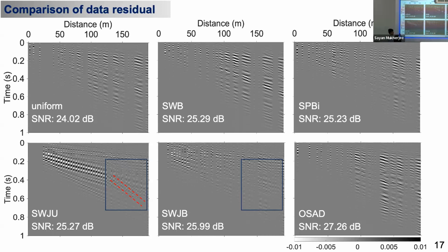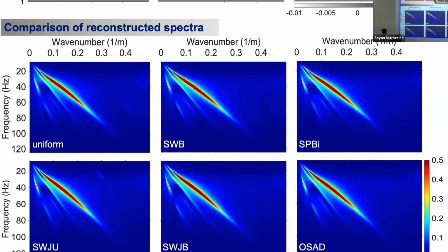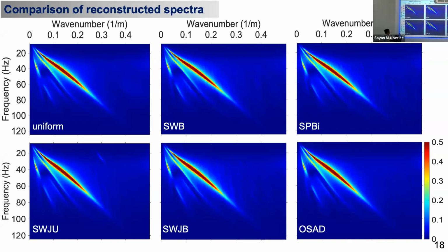But this would be more clear when I show the reconstructed spectra that I obtained from the data reconstructed by different methods. You might think that they look very similar. They don't have enough changes in the different reconstructed spectra. So I would like to point out what the differences are here. In this figure, you can see that there are some aliasing artifacts. It might be a bit lower amplitude, but it's again generated from the regular distribution of the far offset traces that I showed in the distribution of the sensors.